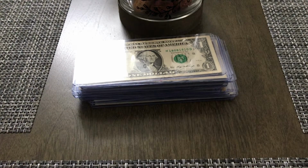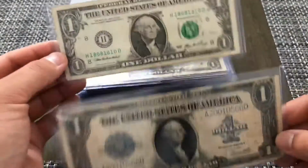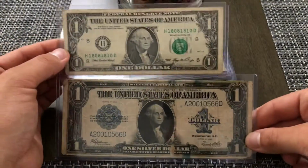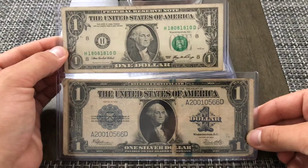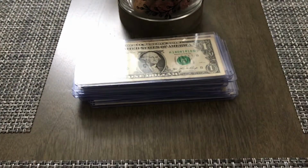A little teaser here for other bills, I'll make a video on this, but I do have some larger dollar bills. For those of you who don't know about these, you can see the size difference right here. I do have a small collection of larger bills. I'll be making that in a later video. So look forward to that.